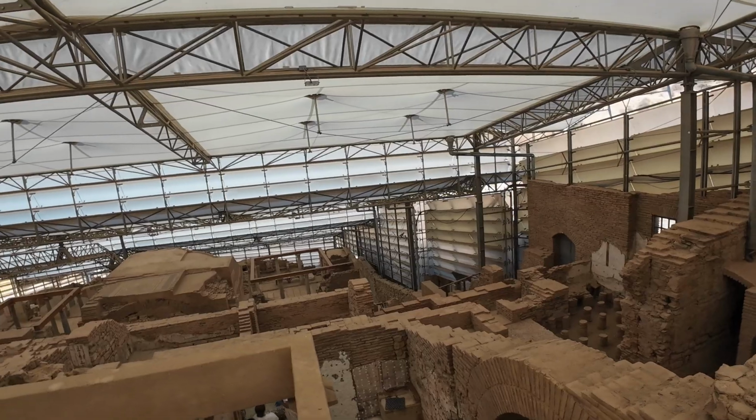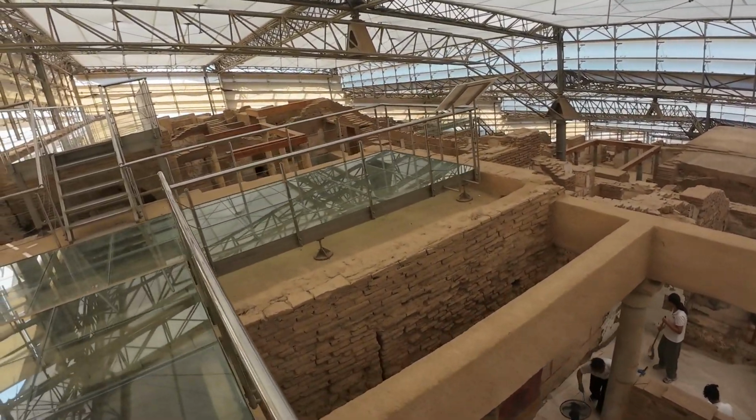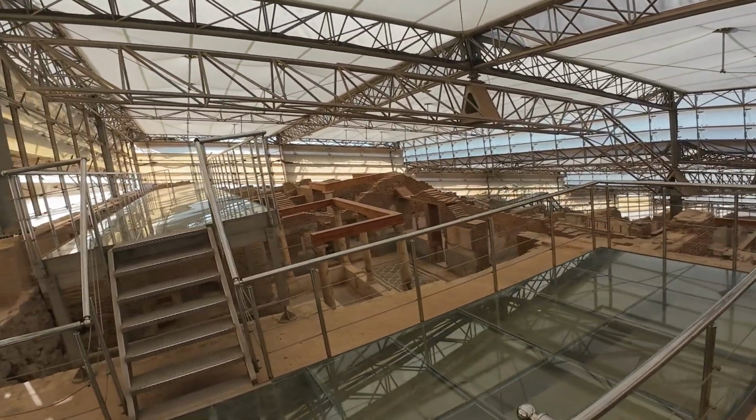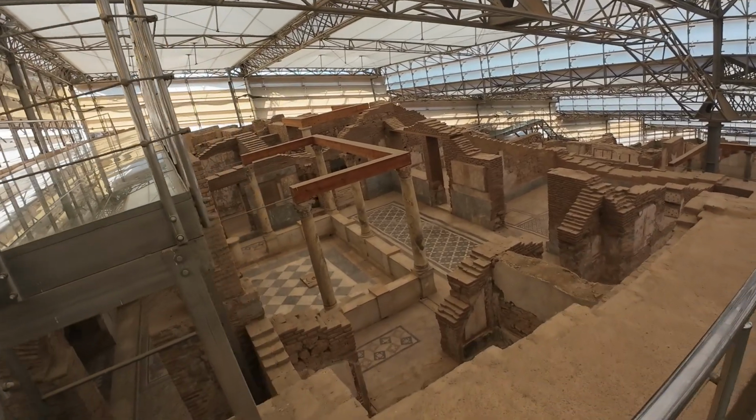This has got to be one of the most tasteful, I guess, I hesitate to use the word restoration, one of the most tasteful, protective works I've ever seen on these ruins, or these types of ruins.